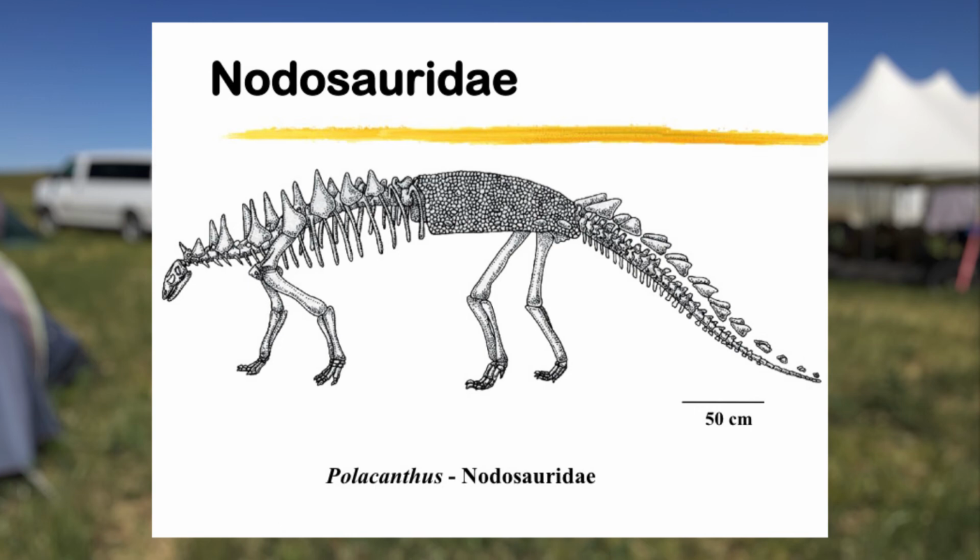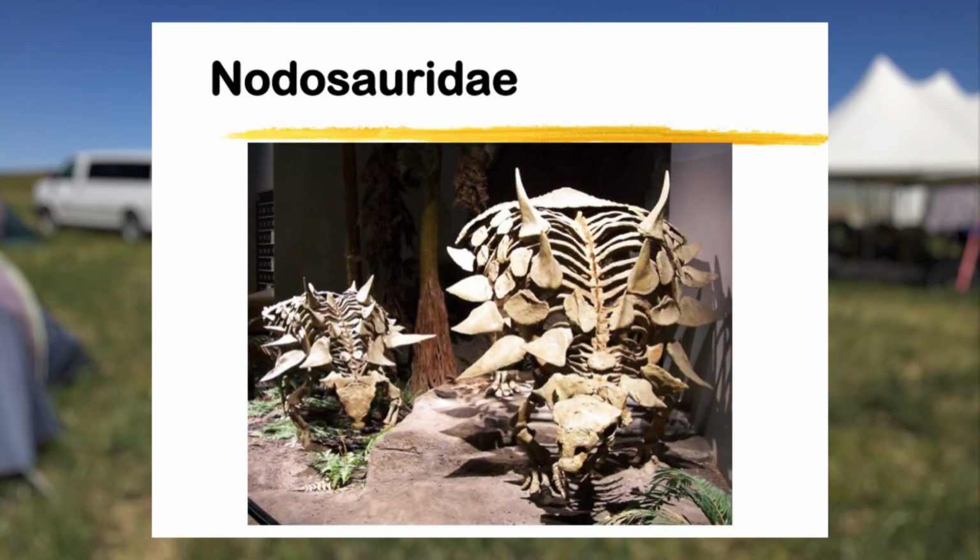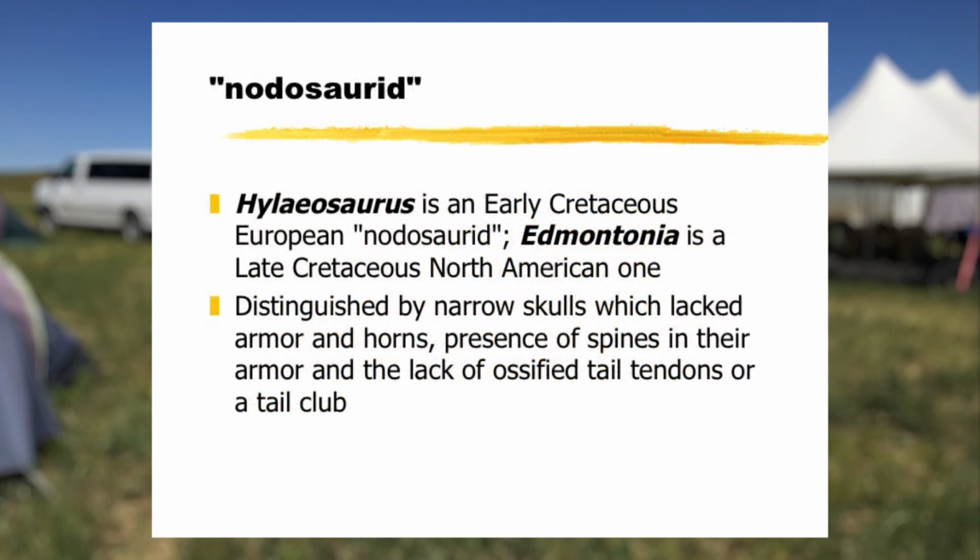Notice the bony plates, rows of bony plates down the back, and these massive spines on the front. These animals may not have had any other defense than just rolling up or hunkering down and absorbing the attack. But look at the armor on them. Here is a reconstruction of some nodosaurs. Hyalosaurus is an early Cretaceous European nodosaurid. Edmontonia is a late Cretaceous North American one.